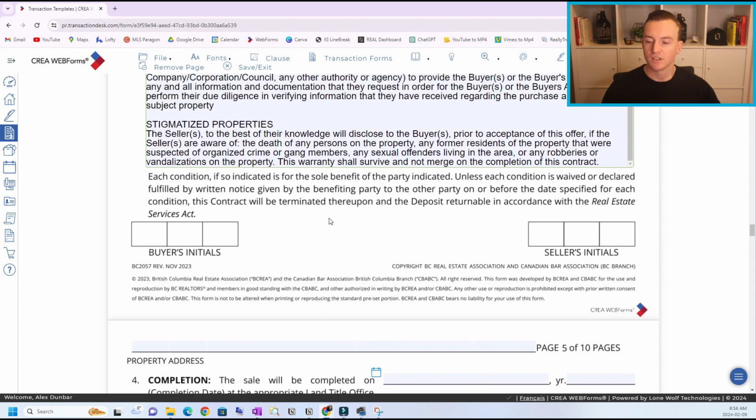And then lastly, I have this stigmatized properties aspect of it that basically states that the sellers, to the best of their knowledge, don't know of, biggest one can be any deaths in the property, because for some people it is important to know whether somebody died in the property or not. And this isn't something that they have to disclose up front. It's not actually a material latent defect, but if you do ask, they do have to let you know.